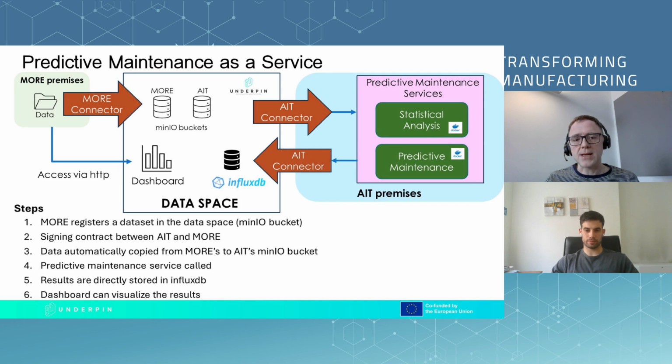And as soon as a contract is signed between AIT and Moore, the data can be exchanged and AIT can access the data and then carry out predictive maintenance. And the results are automatically stored in an InfluxDB, which can then be displayed using a dashboard that has been developed, or the InfluxDB also has a built-in functionality to look into the data. Or of course, you can also query the data back to have an idea what's going on.